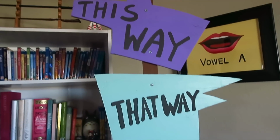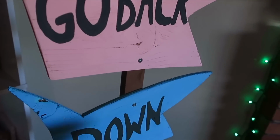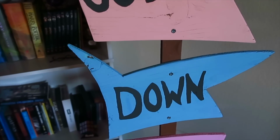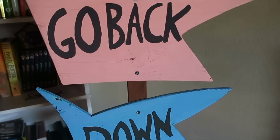So we got this pole, just made out of wood. I don't really know what I'm talking about, you guys. I had Bradley's dad and my sister-in-law's boyfriend, who is a very fancy engineer, come up with how to build this in the base and everything. So I just listened to what they said.